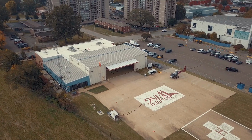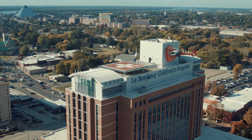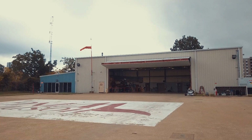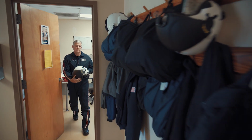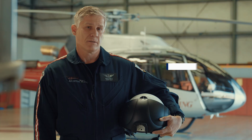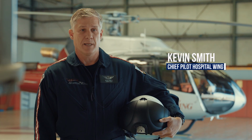Hospital Wing is a nonprofit air medical service. We've been in business for going on 35 years now. We represent a consortium of approximately 30 hospitals. Our mission here at Hospital Wing is to do interfacility transfers, hospitals, et cetera. We also participate in scene flights, scene trauma, and scene medical flights as well.